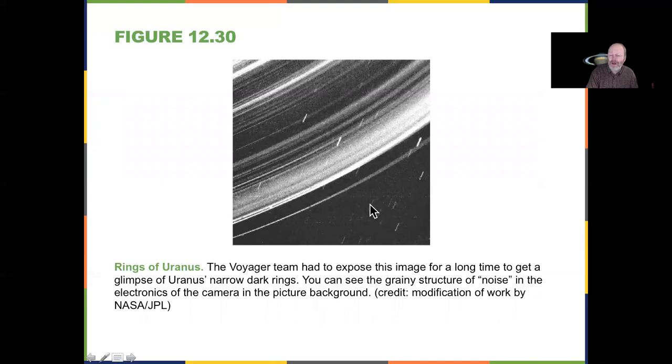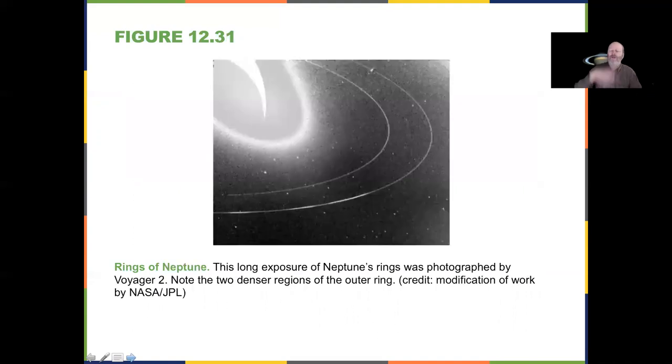Then we have rings around other planets. Here, rings of Uranus. The rings of Uranus are in fact sort of on its side, just like Uranus is. They're not very distinct. There's not a lot of material there. And then of course the rings of Neptune, we have just barely a faint hint of those. And we got those from Voyager 2 as well.